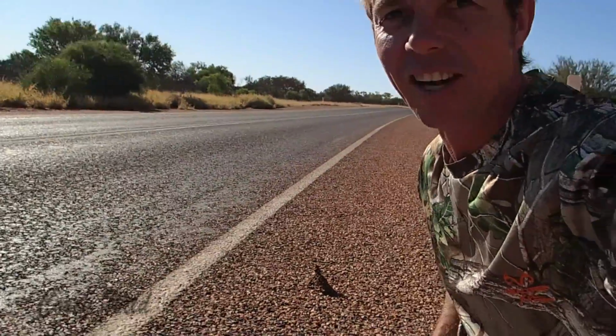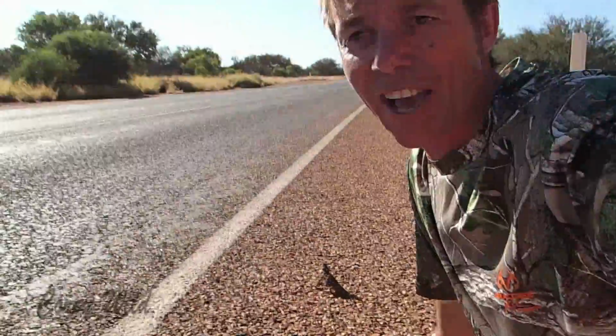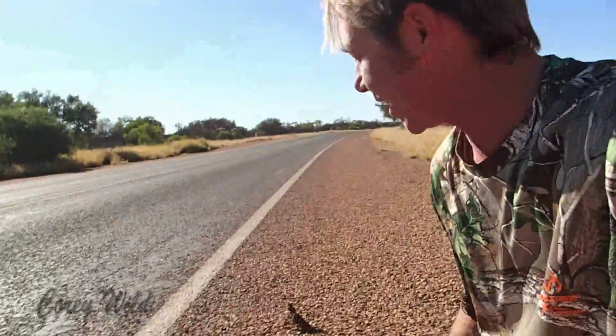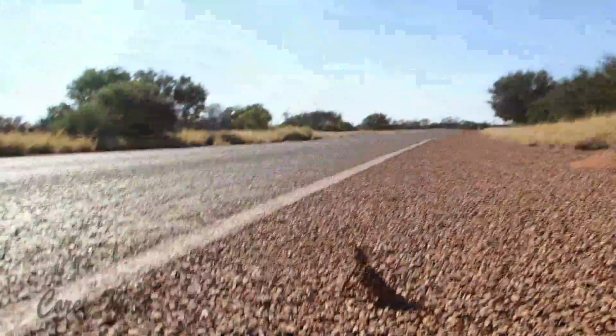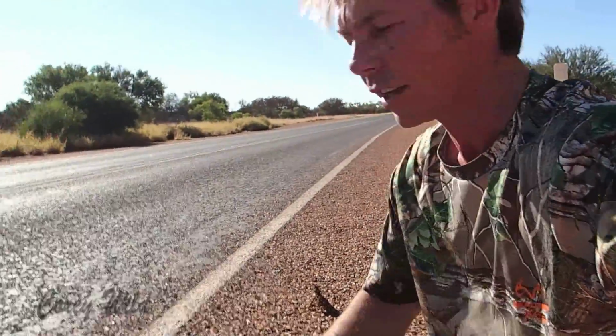Look at this little guy down here, the Thorny Devil. He's just sitting out in the sun in a trance. He doesn't realise that his favourite part of the day is really, really dangerous. 2 more steps over that line and he'll be squished. And if it's a girl at this time of year, she's going to have 5 or 6 eggs in there.